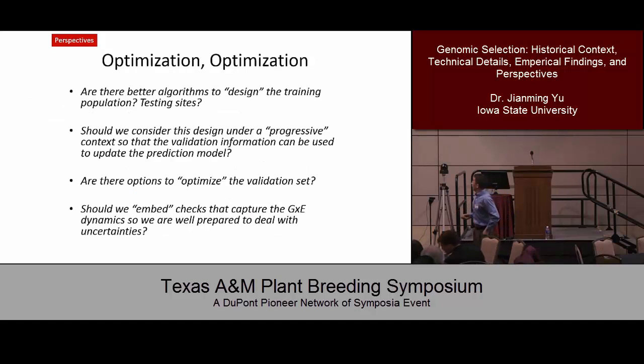That's great. And then here, you're saying we can ask questions: are there better algorithms to design a training population? What we did is actually to maximize the genetic diversity from the 1,000 to the 300. You might be able to do something different, which is great, right? And then, can we optimize our testing sites? Are your testing sites a good capture of the environmental landscape, your base population of environment, or did you just put them somewhere you can get plots planted and harvested?